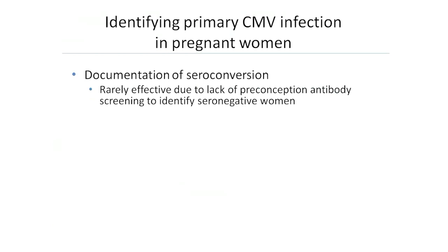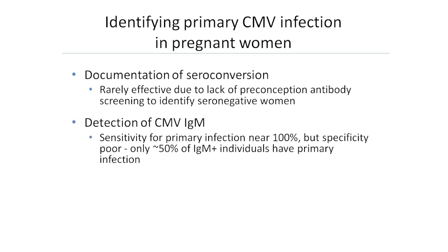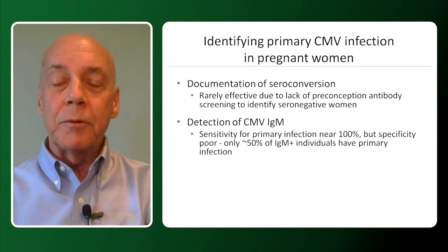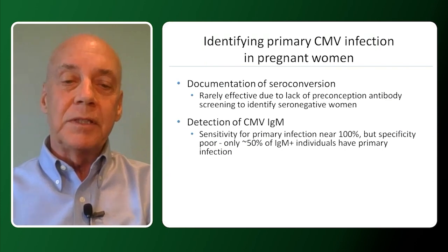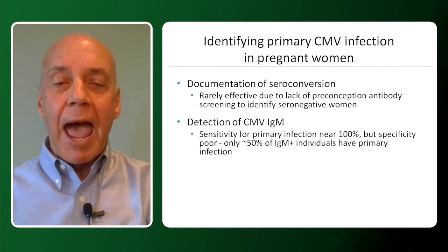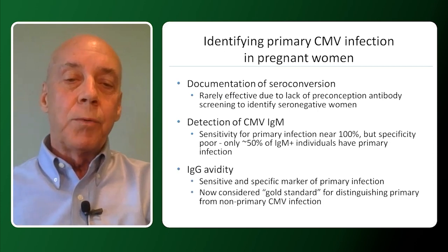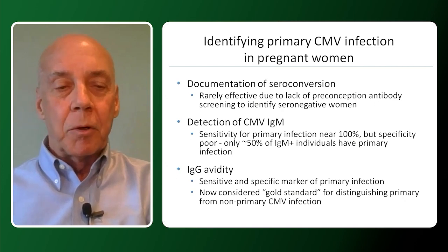How do you identify primary infection in pregnant women? The best way is to document seroconversion. However, this is rarely effective because of the lack of preconception antibody testing to identify seronegative women before they become pregnant. Another tool that's been used in the past is detection of CMV IgM. This is a really sensitive test for primary infection, up to 100% sensitivity. The problem is that the specificity is really poor. Only about half of IgM positive individuals actually have a primary infection. And we'll go into why that is the issue in a couple more slides.